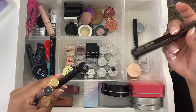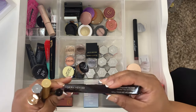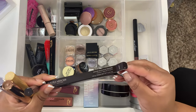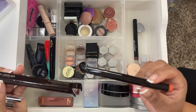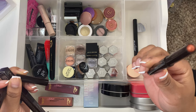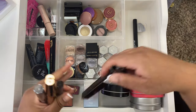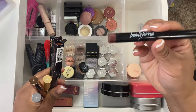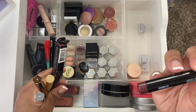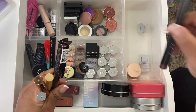And then I have a full size one I don't think I've ever used. I think it's in the color Sienna. I think it's like a dark orangey-ish red or something like that. Yeah, or pinkish or something like that. Let's see. That's what it looks like. And then this one, I've actually worn this one from Beauty For Real. It's called the Shadow Stick 24-Hour Eyeshadow, and it's called All Day Latte.